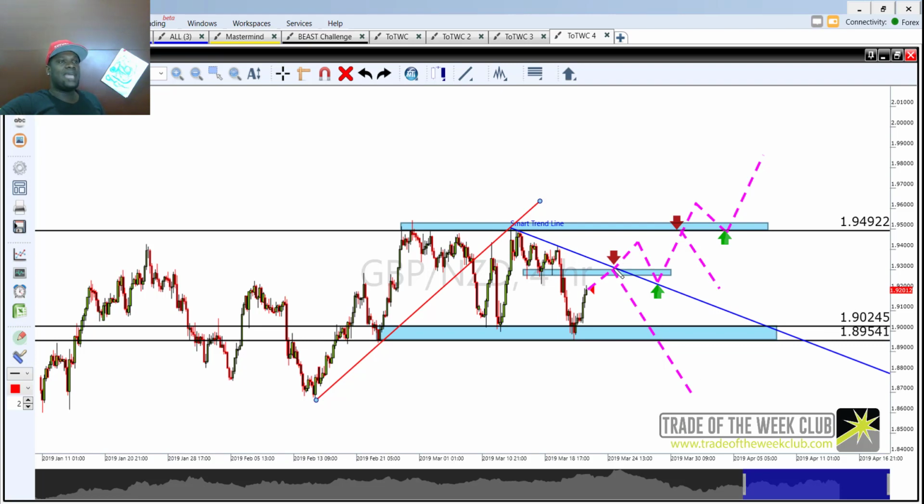Now again, I could only sell this from here to here, which is 330 pips. I can't start selling all the way down here until we close below this support area right here. So what I want to see is the market come up to this area, reject, and then I would be interested in taking a sell.